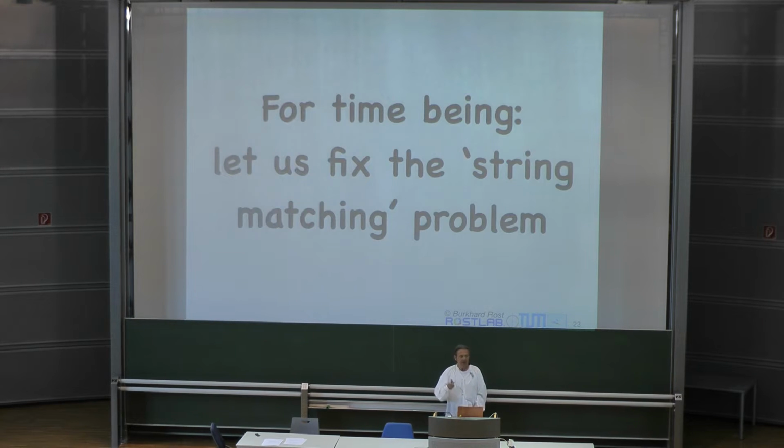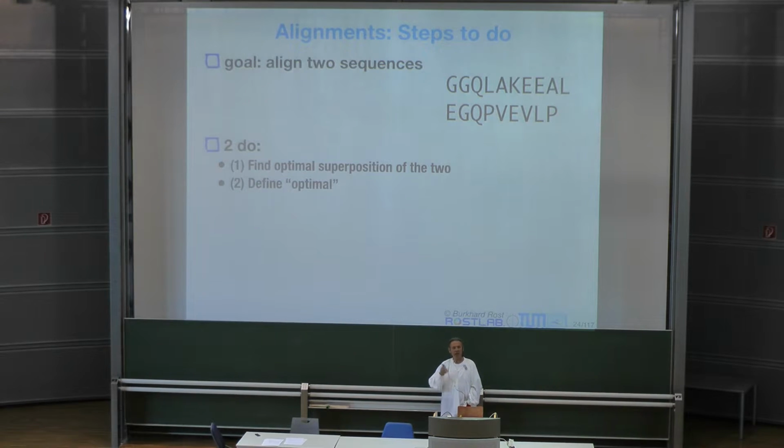Now, for the time being, let's just look at the string problem, so the 1D problem. And even in the string problem, how do I do this? What did I do on the whiteboard? Essentially, I did two things. In order to align these two sequences here, I first had to find the optimal superposition. I have to first define optimal, and then find the optimal superposition.